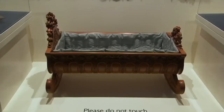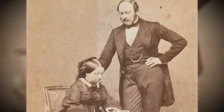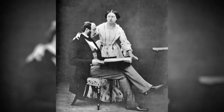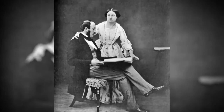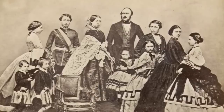Under Victoria and Albert, the Royal Archives also began to burgeon with a new form of art, photography. The Queen and her husband understood that the power of their image would be crucial to the success of Victoria's reign. And what Albert and Victoria did in particular was they presented themselves as the model family. Perfect family, mother, father, children.